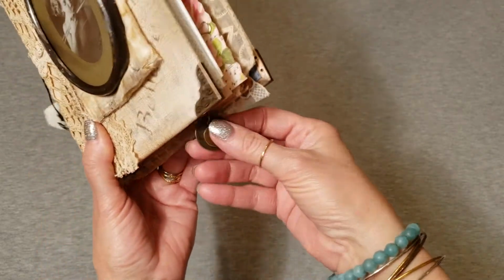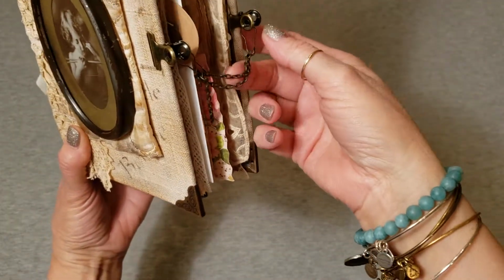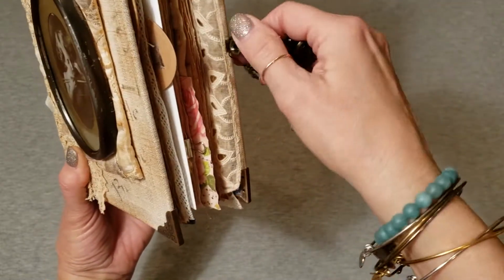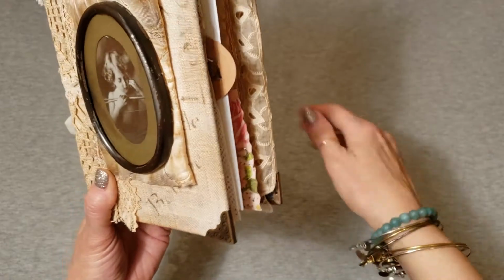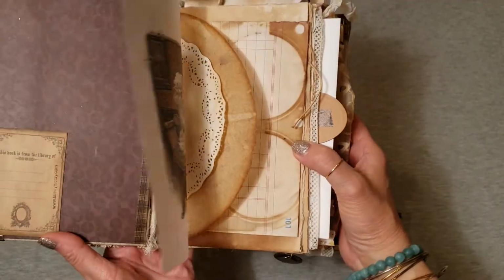So to get into this beautiful little junk journal, there's two clips with old chain here. Just simply take them off and enter your beautiful book.